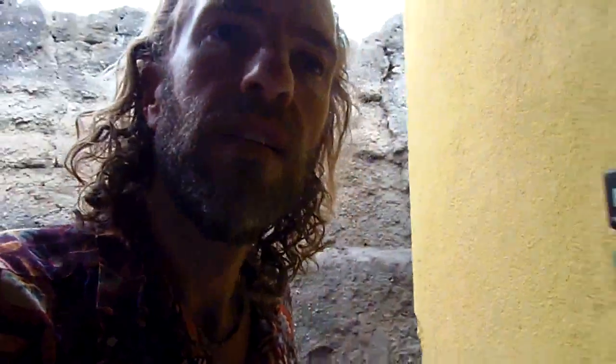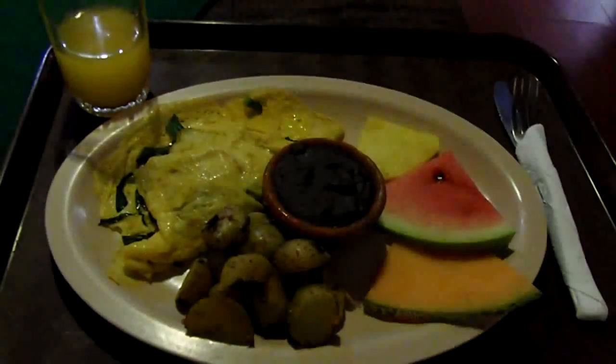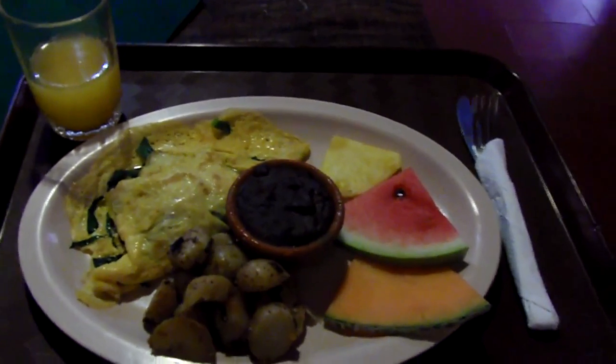And then finally, I'll show my breakfast from this morning. Pretty decent breakfast in here, as you can see. Omelets, beans, potatoes, fruit, and juice. Pretty nice for free breakfast coming with the room for $12. Cool breakfast area.